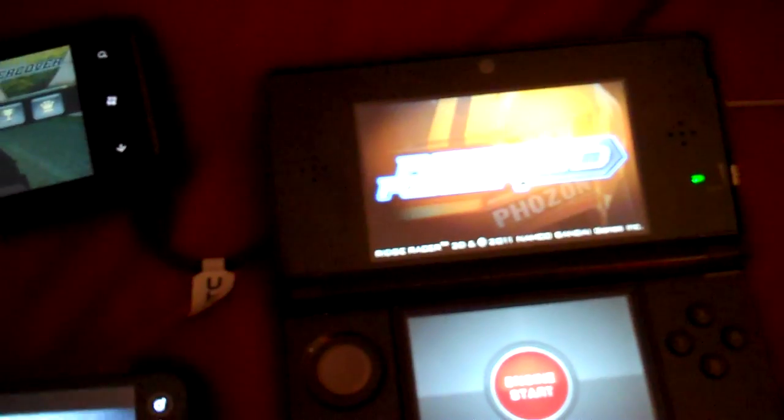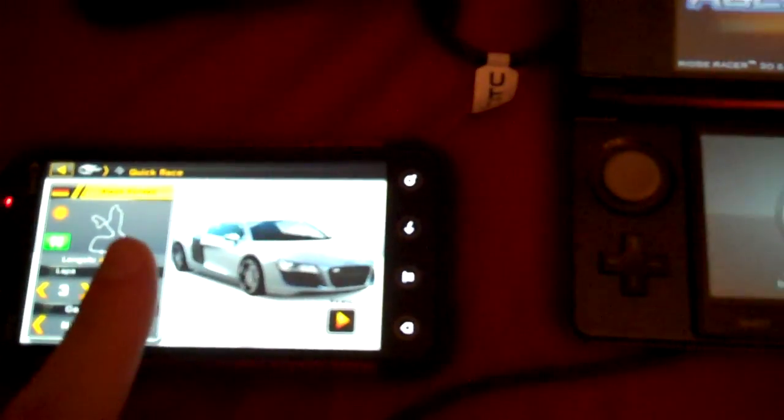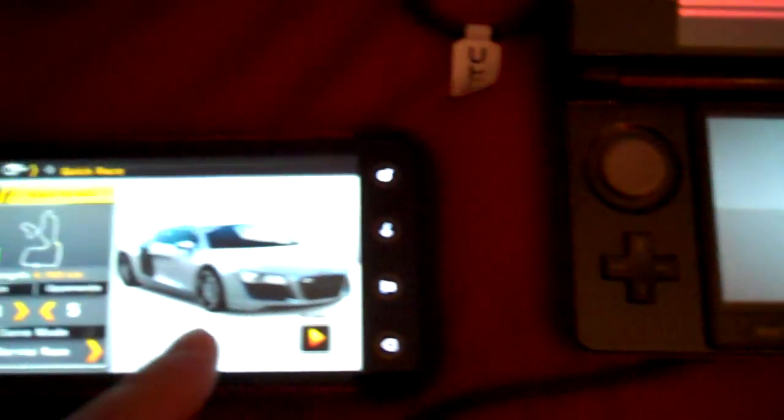So I think that has a factor. And this has software adjustments, like the 3DS has a hardware slider. Most games and applications that use 3D give you a software adjuster where you can make those 3D adjustments. So just to compare, here's a 3D racer versus another 3D racer.